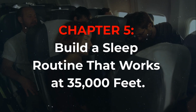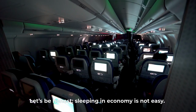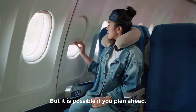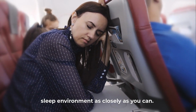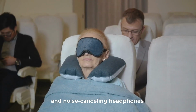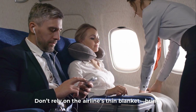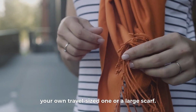Chapter 5. Build a sleep routine that works at 35,000 feet. Let's be honest, sleeping in economy is not easy, but it is possible if you plan ahead. The goal is to mimic your at-home sleep environment as closely as you can. Bring a supportive neck pillow, a contoured eye mask, and noise-cancelling headphones or foam earplugs. Don't rely on the airline's thin blanket. Bring your own travel-sized one or a large scarf.